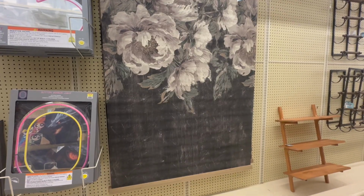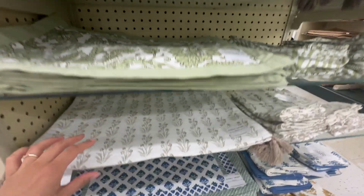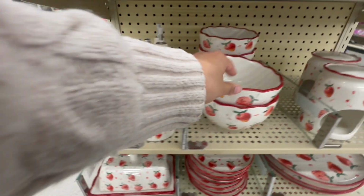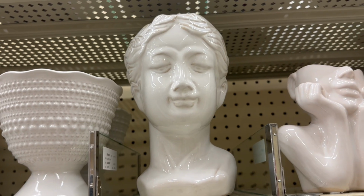Off topic, but I stumbled upon this giant canvas and thought this would be a great addition to a large blank wall, and this shelf would be perfect to store your glassware for your hosting needs. Also, these placemats have been going absolutely viral on TikTok. Really regret not getting any, but don't forget to pick some up next time you're there.